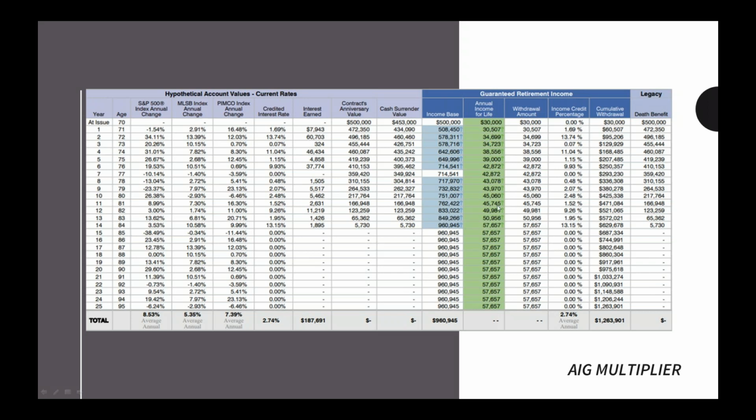It continues to grow until the cash account has been depleted. At that point, whatever this income grew to, that is their new income for the rest of their life. Again, I tried to illustrate these. Let me see here. You can hypothetically grow this a little bit and have some great opportunities here for that increasing income.